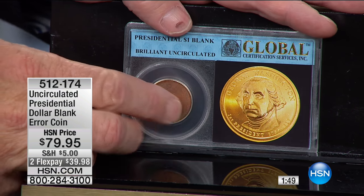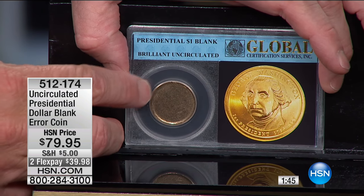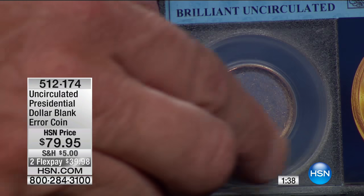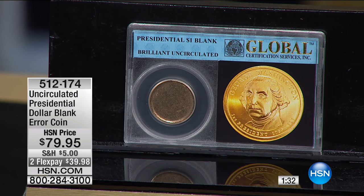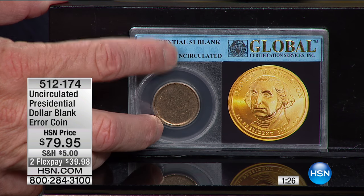What happens is you get the blank, you punch it out, and then you send it through a machine that raises the edge so it can be struck. That's called an upsetting mill. And once it's done that, it's then technically a coin. It didn't get struck, yet went through the quality assurance process, which is extraordinarily rare for this coin to get through. So it is a brilliant uncirculated presidential dollar blank.